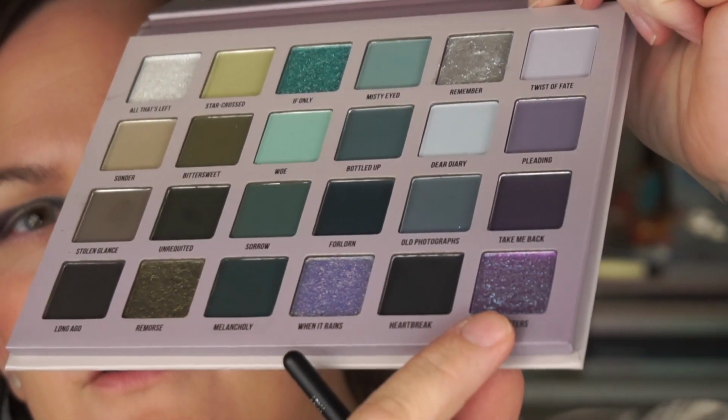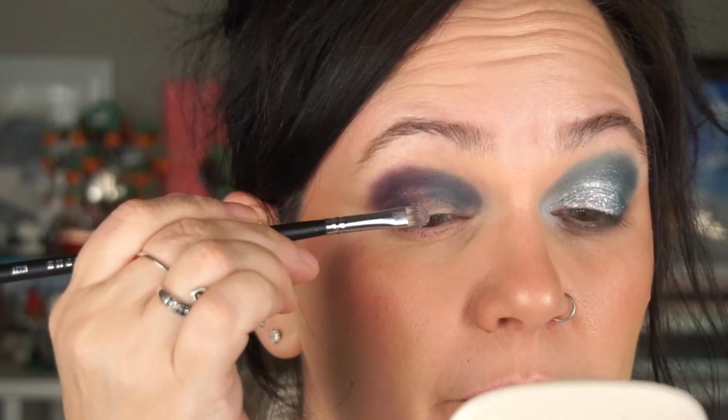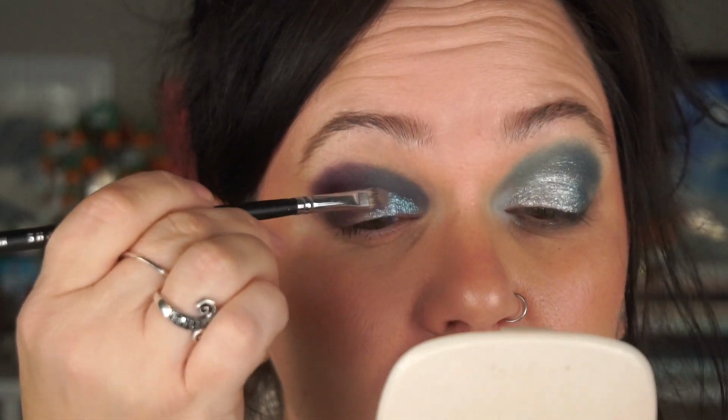Alright, I'm going to go in with Love Letters down here because it's got a shift between like purple and blue, and I'm really excited to see what that looks like. Oh, I love that. All these like mermaid colors. Oh my freaking goodness, look how, I hope you're catching that. Look how pretty that is.